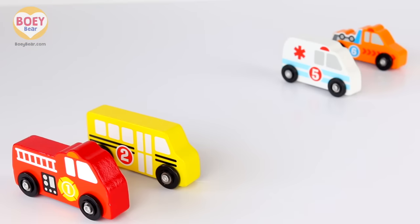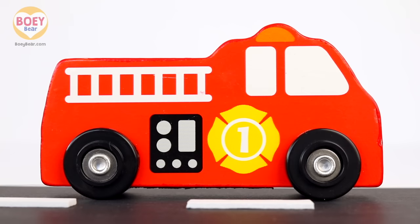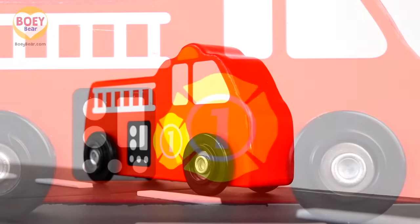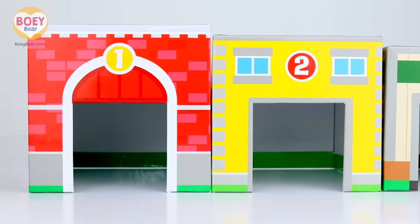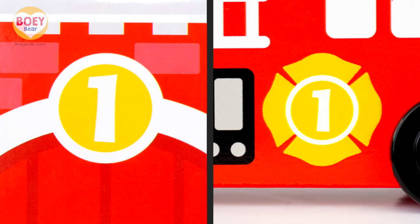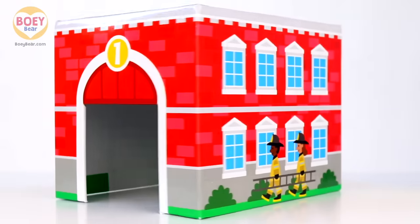In you go! Police car to the police station! Which one's next? What was that? It's a red fire engine! And the number on it is... 1! Well done! Let's find building number 1. Get ready to count! 1! It's the first building. One and one. It's a match. It's a fire station.